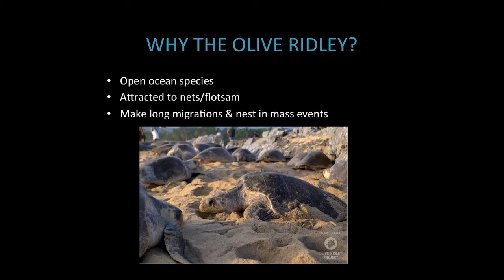So the olive Ridley turtle I mentioned is the number one species, and this is because they're an open ocean species. They're naturally attracted to flotsam, so mats of algae or big tree trunks floating by. It's an area where fish aggregate so they can find some food and rest. And they're using these big nets as the same. So they're finding food and shelter in them, but unfortunately they're getting entangled.